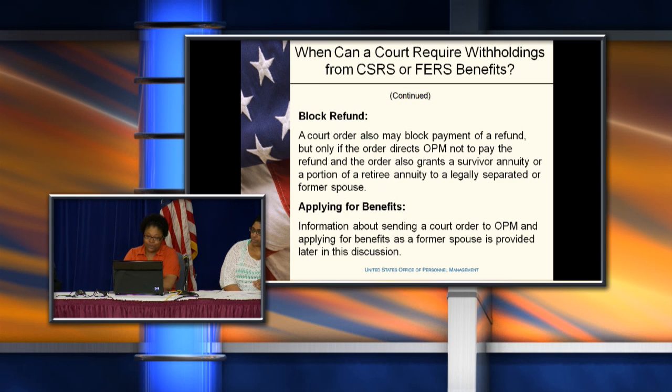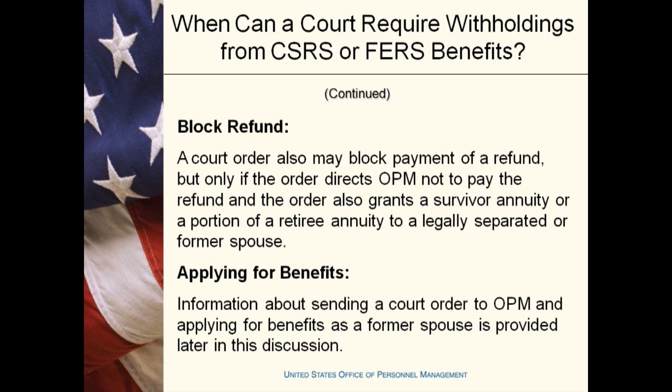Like I said before, a court order may also block payment of a refund, especially if the court order awards the former spouse a survivor benefit, because if the employee takes the contributions, then they're not eligible for retirement, which in turn negates the survivor benefit that was awarded to the former spouse. So a lot of times the court order will block a refund, or not allow a separated employee to get a refund of contributions, because it will block the future benefit of the former spouse.